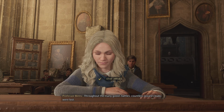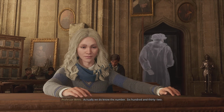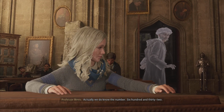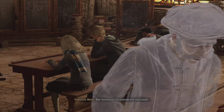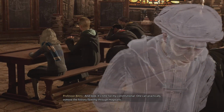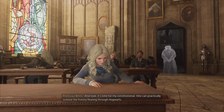Throughout the many goblin battles, countless wizard cloaks were lost. Actually, we do know the number. 632. But history occurs outside the classroom. And look, it's time for my constitutional. One can practically osmose the history flowing through Hogwarts.